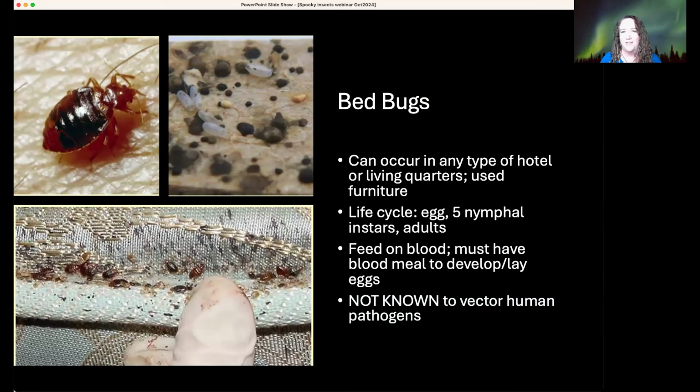But for the context of our spooky insects, bed bugs are insects. They do not fly. They don't have wings, so that's good. They don't jump the way fleas can jump, but they do crawl, and they are really good hitchhikers. So they can occur in any type of hotel, motel, dormitory, senior living. They can be in any kind of living situation. They are not just associated with clutter and filth. Anyone can pick them up. So we want to let people know about bed bugs, and to inspect any kind of furniture that you might bring in if you are buying used furniture, or bringing something in that someone had discarded.